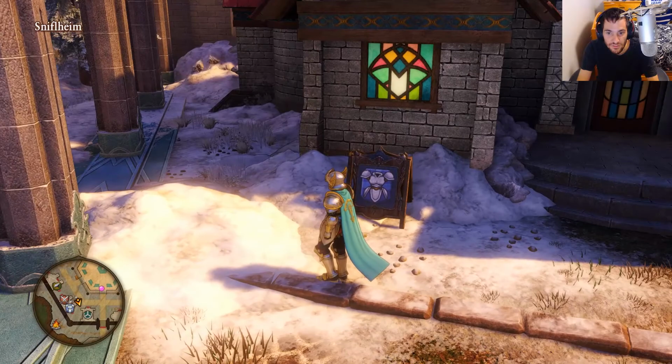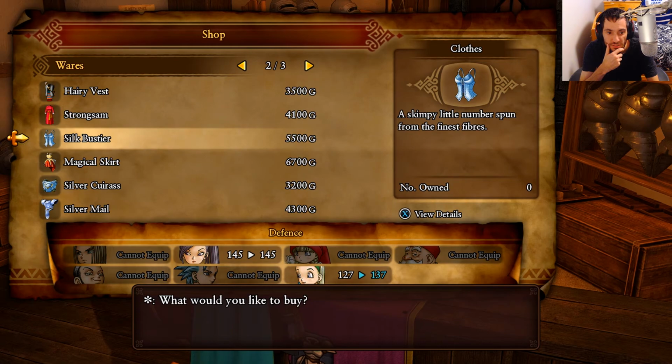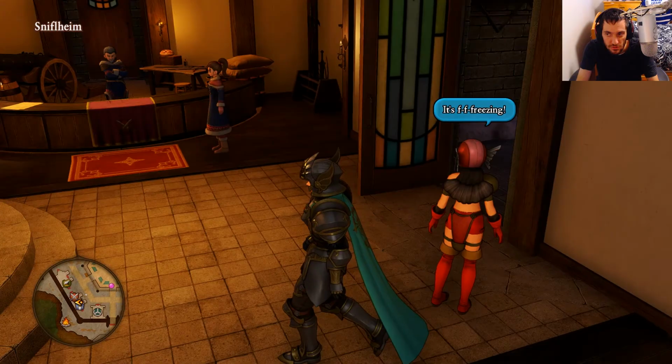Okay, so here's the armor shop. We can talk to her. Here's where she has some new stuff. Oh yeah, we also have to make some new gear, some magic robes, because we got that magic recipe, remember? So we're gonna have to make some of that stuff as well. Magic robes for both Veronica and Rab.